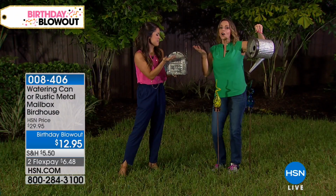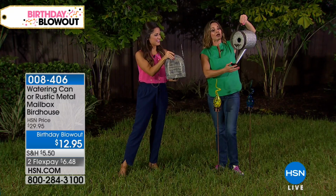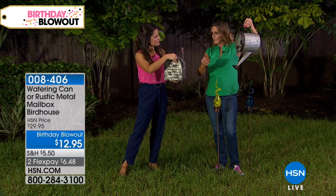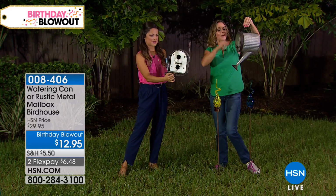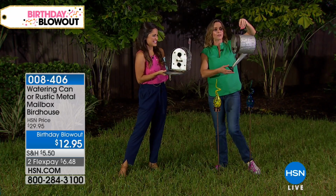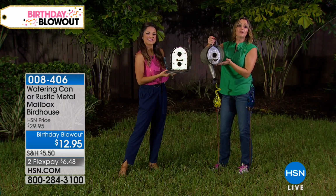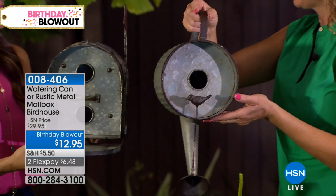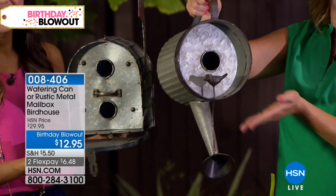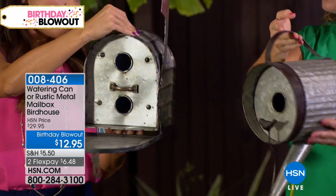These are adorable. And these are fully functional birdhouses. You really can use them. They're going to be for the smaller birds, like your finches and your chickadees. It's a great place for them to start their family, but it's also a great place for them to seek shelter during a storm. But even if a bird never flies into this, I'm sorry, just having it anywhere is so precious. So you can set this one down or you can hang it up, right?